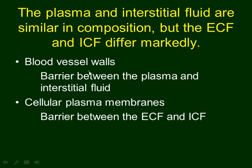There's a barrier that separates these different compartments. You have the cell membrane, the plasma membrane, which remember is impermeable to water. So you can actually keep the extracellular fluid at different concentrations than the intracellular fluid because of that plasma membrane. And then the blood vessel separates the two extracellular fluids, the plasma and the interstitial space. Is that permeable to water, blood vessels?